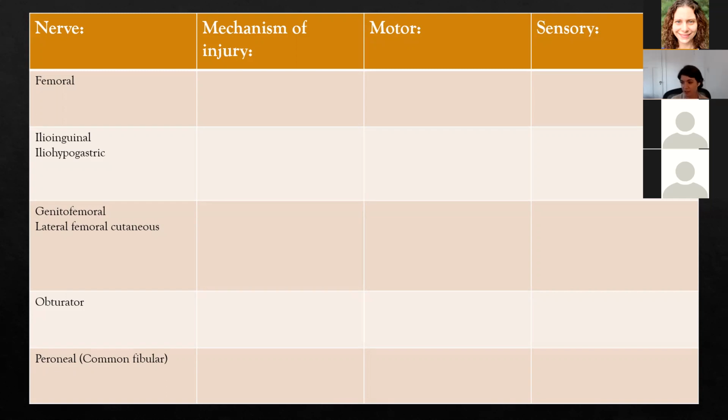Does anyone know the motor deficit? Knee extension. Yeah, no, patellar reflex. Yeah, loss of patellar reflex and then quadriceps weakness. So it tends to be more going from the seated to standing position that people have weakness and they're unable to do that. But Andrew, did you say extension or flexion of the knee? Extension of the knee. Yeah, so I think extension as well of the knee. Okay, perfect. And then for sensory, people can have sensory effects along the anterior and medial thigh.